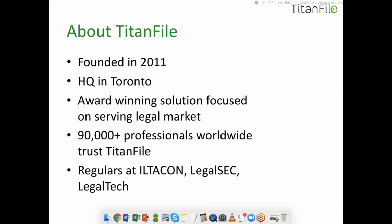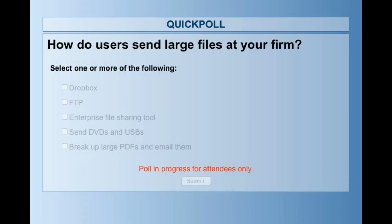Fantastic. And then maybe just another question. Since this is a secure file sharing webinar, before we get into the nitty-gritty details, what is everybody using today in your firms? I believe you're allowed to select more than one. Obviously, we know Dropbox is very, very popular out there. Some organizations are relying on FTP solutions still. You may have an enterprise tool in place. You may be sending things by DVDs and USBs when it's related strictly to large files. And you may be having the painstaking efforts of having to break up large documents into multiple emails. I know that's really, really painful. I had to do that once, and it was not a pleasant experience.